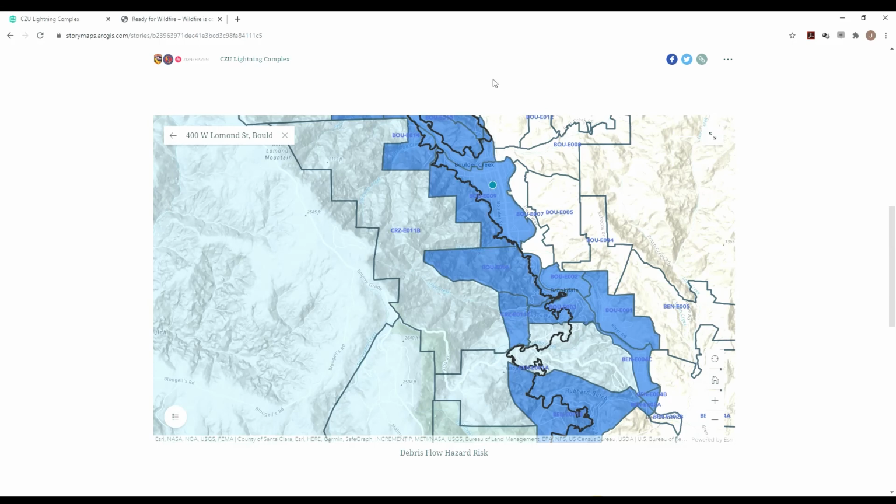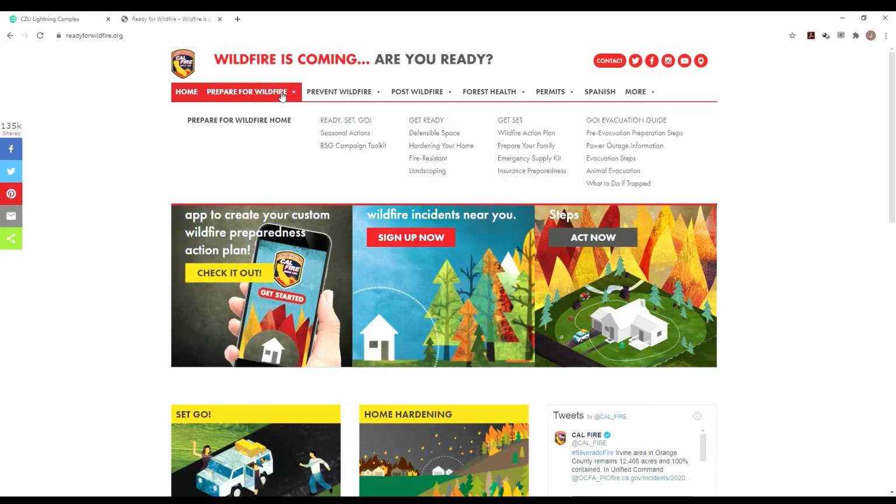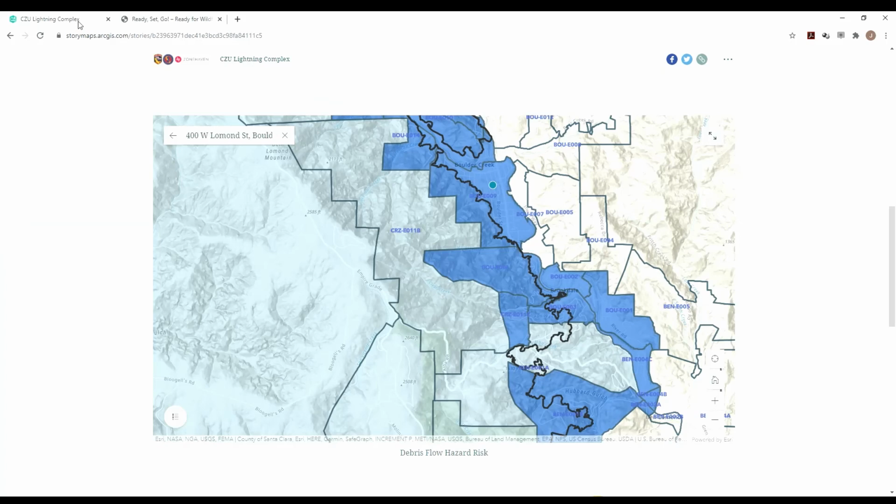Readyforwildfire.org is one of them, and that is a CAL FIRE website, as you can see right here. Just readyforwildfire.org, and there's a nice tab here that's called Prepare for Wildfire. The Ready, Set, Go tab is a great place to go to, and it gives you a lot of advice and instructions on how to prepare for evacuations. This is for fires, but it does have a lot of great information for any type of evacuation. So we do want you to be aware of that.